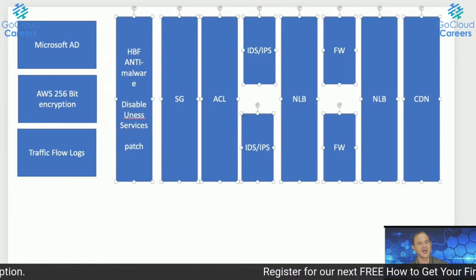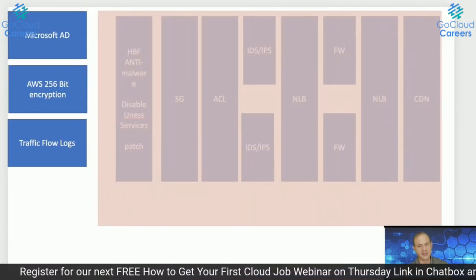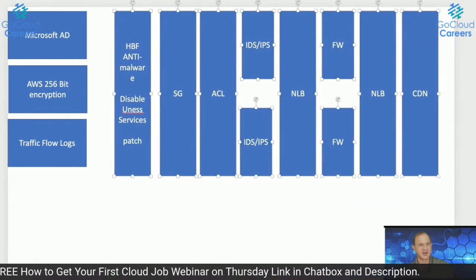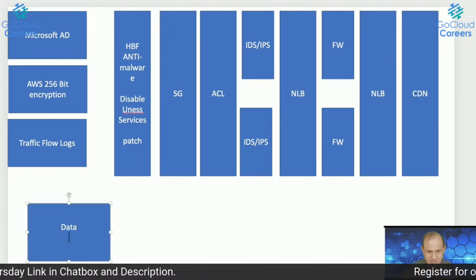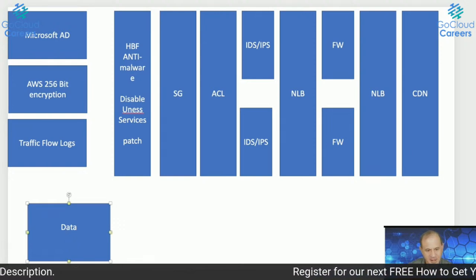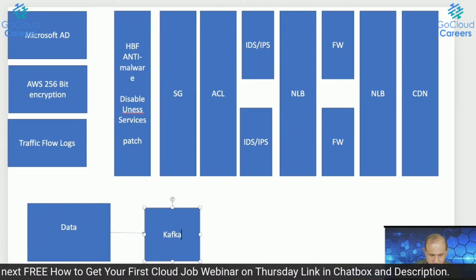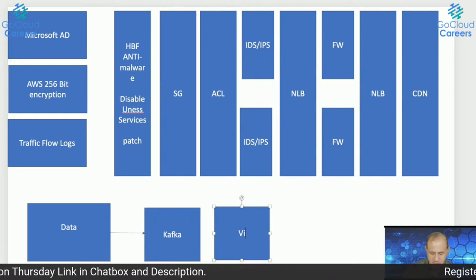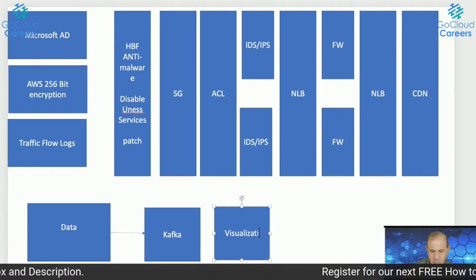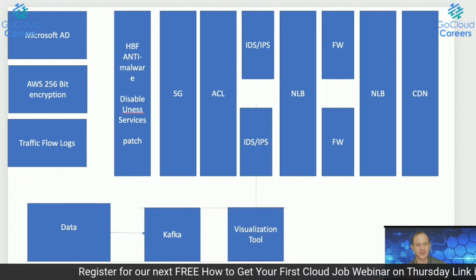If we really want to be high-end security and adaptable, now we're talking way above military-grade security. This is really elite security. Might it make sense to take the logs and the flow logs and all this other data and send it to something like Kafka for the streaming data? Might it then make sense to put it into a visualization engine? By doing this, we can actually see what's going on with our systems.